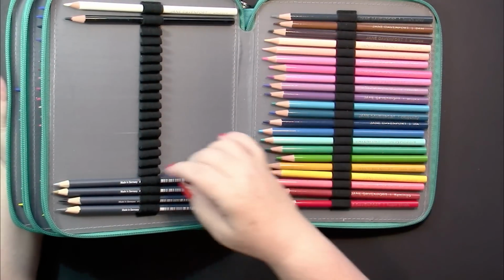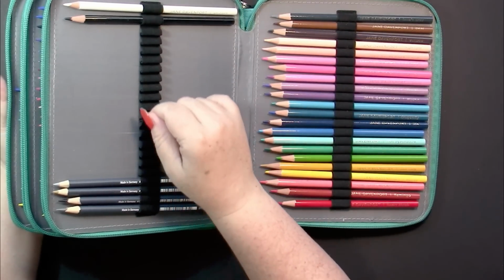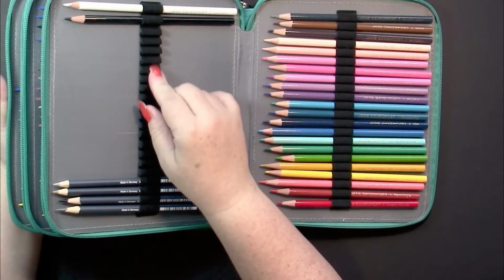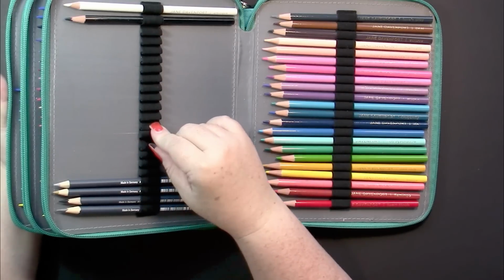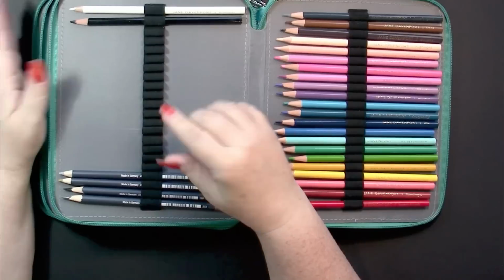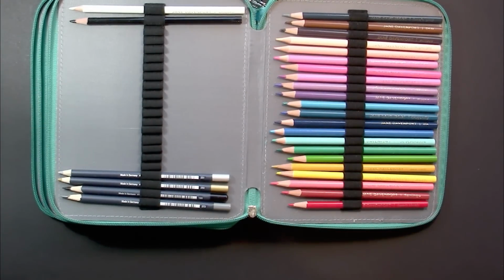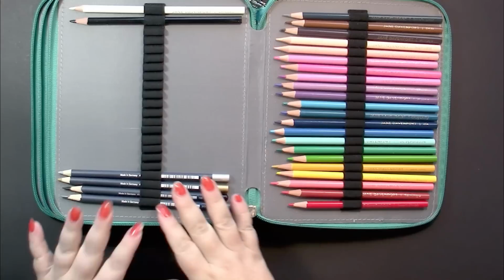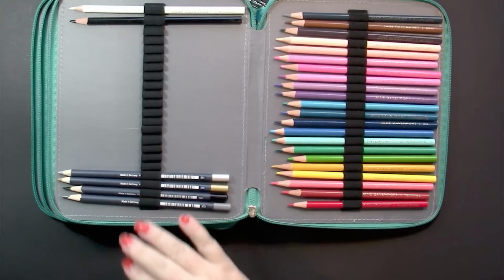I love how it's set up, but I had all this space right here, so I needed to fill it up. So I bought a 12 pack of some pencils that I'd been interested in. I know it may sound silly. I don't know. Do you do this? But I couldn't stand having that wasted space. It needed to have pencils in it.